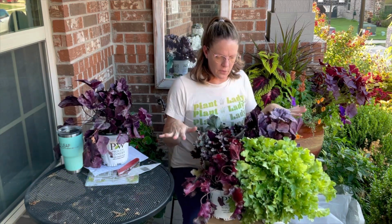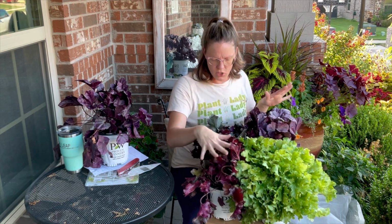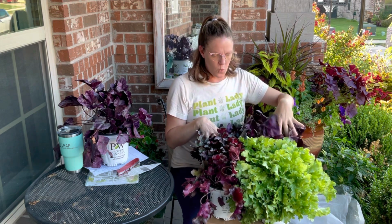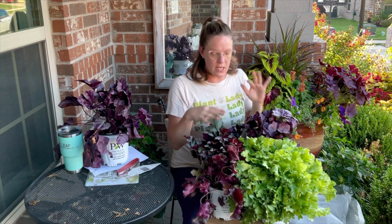Okay, here's the 4 varieties that I ordered. This is the Apple Twist. This is the Cherry Truffles, this one right here is black pearl, and this one is wildberry. Absolutely beautiful. You can see all the fall color that I'm talking about, y'all, right? So this is interesting, it's different.